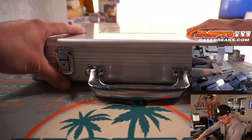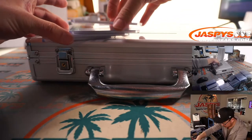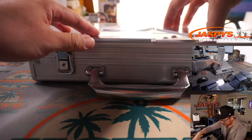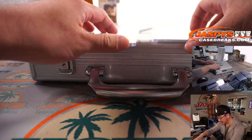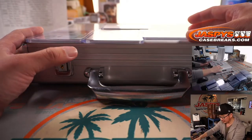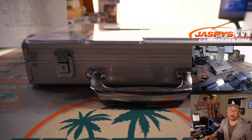All right, the case is almost closed. We gotta resolve this here. So we'll do the autograph at the end. So we've got this dual relic, this dual relic, this triple relic, and then the Curtis Martin autograph. 1 out of 3 on that Curtis Martin autograph. Ooh. One really happy person, one sad person on that.